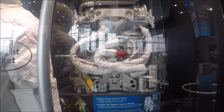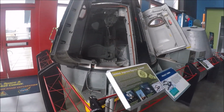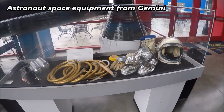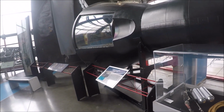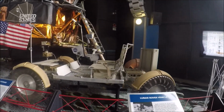I guess that's the oxygen pack right there. Basically they use this one for practice getting in and out. That's all they did was practice getting in and out of it. Equipment from Gemini 4. Then we have another training capsule. A lot of the equipment would be pretty wild right there. It'd be riding on the moon.